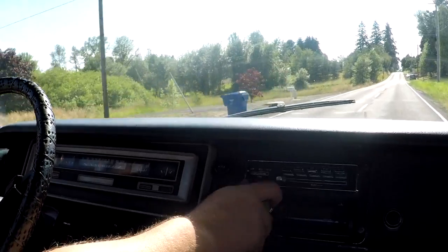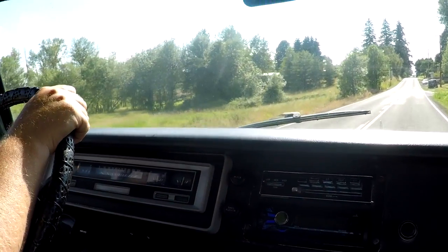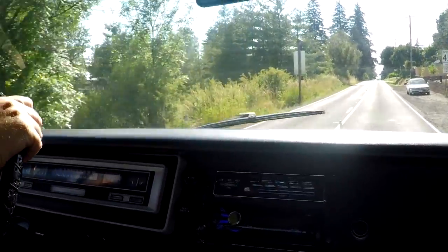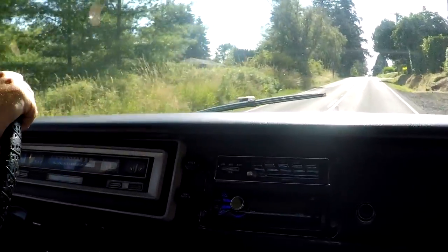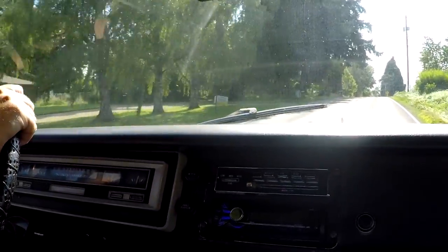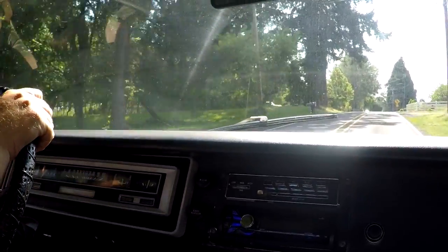Hey, here we are driving the D100. I actually love that song. Reminds me of the mid-'80s. And actually, I just heard the lasers going off on the song there. But anyways, we're just out here cruising and enjoying ourselves in this truck.